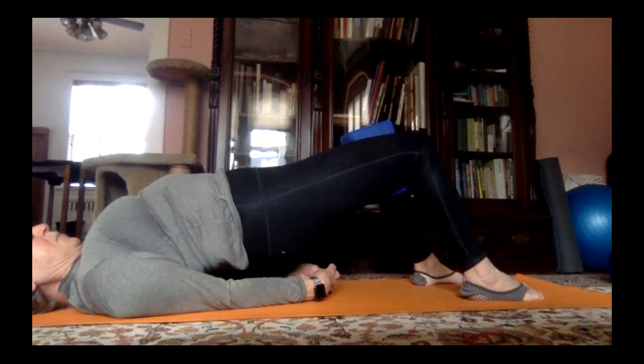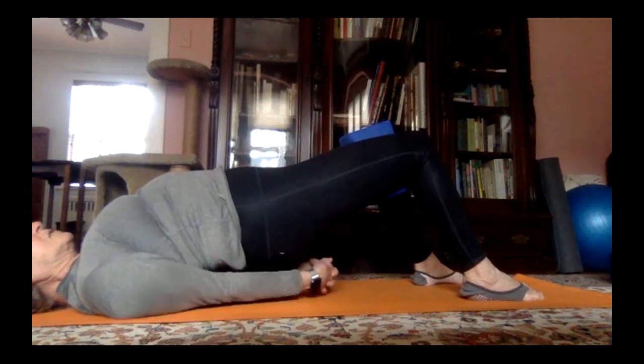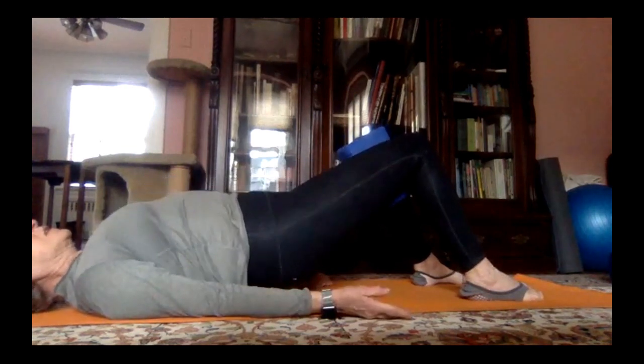And really press, press, press. It's all about pressing and really engaging. Feel the back of your neck opening and opening that chest, really pressing the hands down into the floor. Breathing. Sometimes it's hard to remember to breathe when you're in it. And then come down slowly.